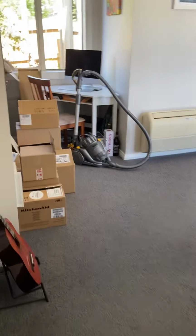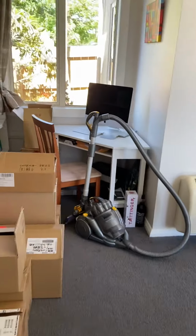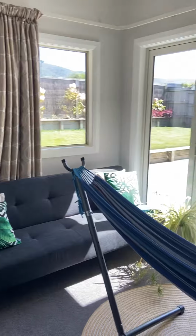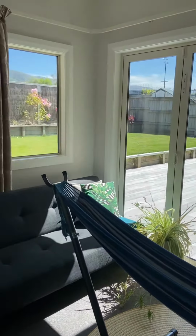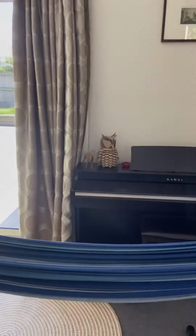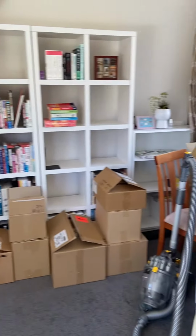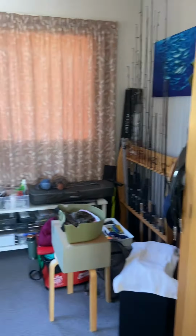And directly across from here is the other living area we talked about in the ad. So as we walk in there, you can put a desk there if you wish. It's also independently heated. It looks out to the deck, the rear of the section. So yeah, very nice. And then off this is the smallest of the bedrooms.